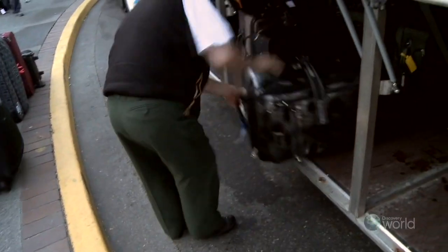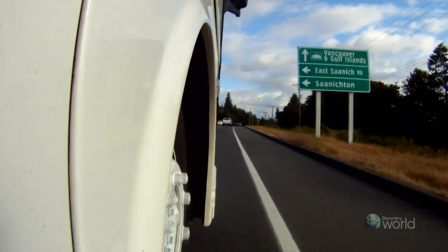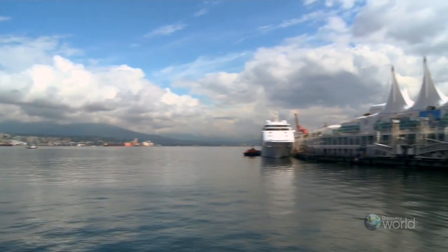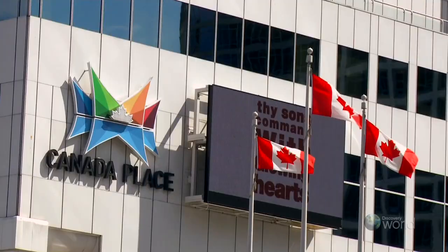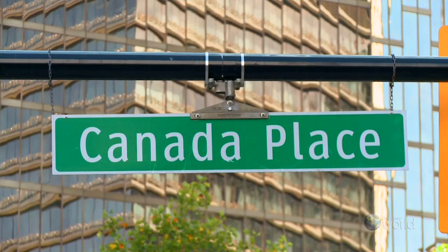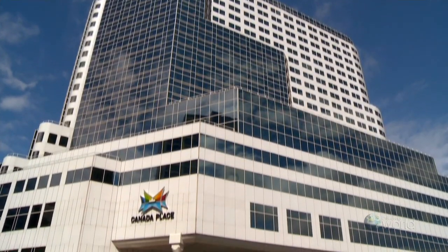Our tour is already approaching its end. We pack up our bags to return to the mainland, taking the ferry back to Vancouver. Disembarking from the boat, we find ourselves right next to Canada Place, an activity center that was built for Expo 86. The massive complex includes a hotel, offices, and a popular convention center.